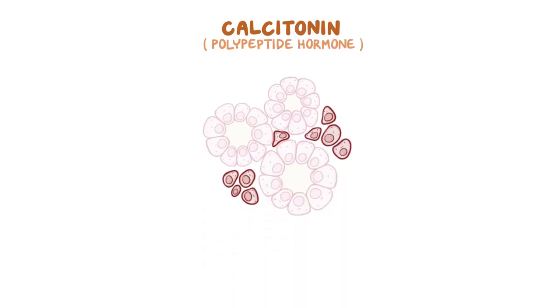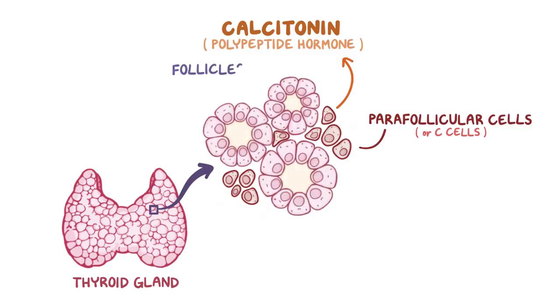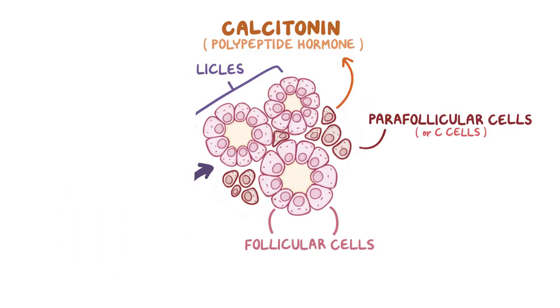Now, calcitonin is a polypeptide hormone involved in regulating blood calcium levels. Calcitonin comes from the parafollicular cells, or C cells, of the thyroid gland, which is a gland located in the neck that looks like two thumbs hooked together in the shape of a V. The thyroid gland is made up of thousands of follicles, which are small spheres lined with follicular cells. C cells are adjacent to follicles, more precisely in the connective tissue that separates the follicles.